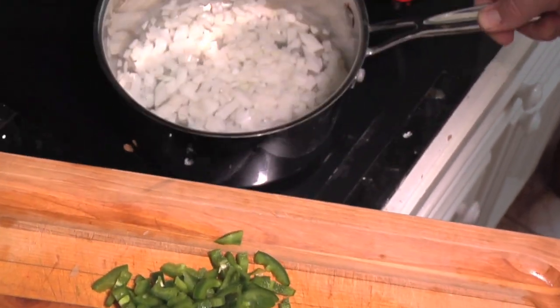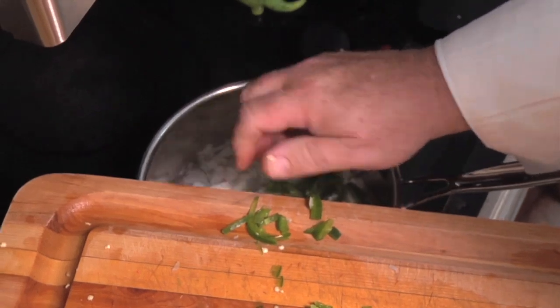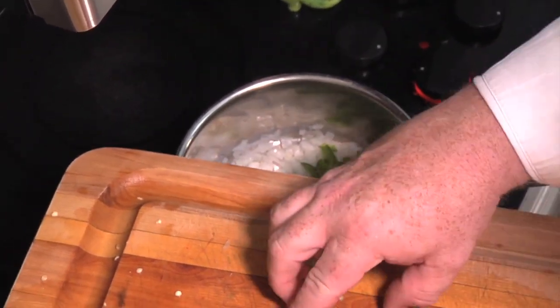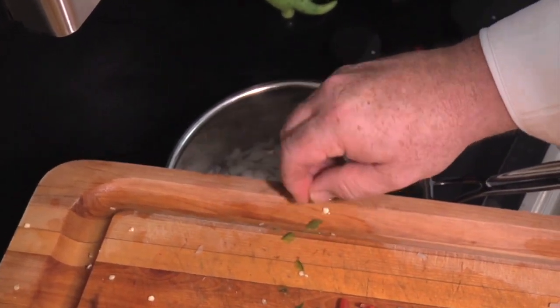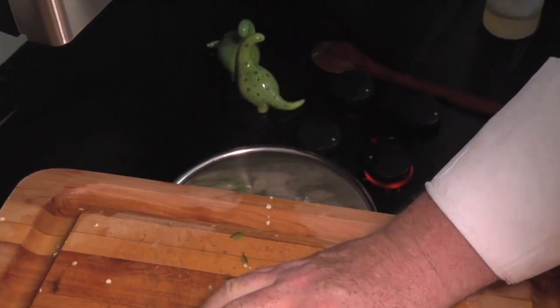See, these onions are starting to get a little translucent, so it's time to put the jalapenos in. Now you said translucent. How do you know when? You can start seeing through them a little bit, and that's how you know they're starting to get cooked. All right, this is starting to sizzle a little bit, so now we can put in our tomatoes.